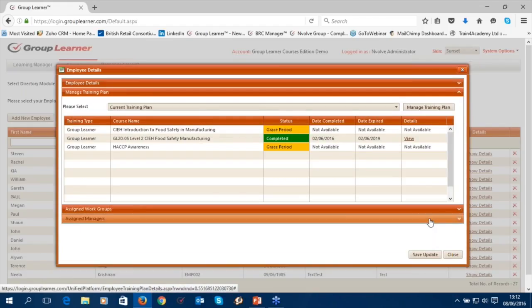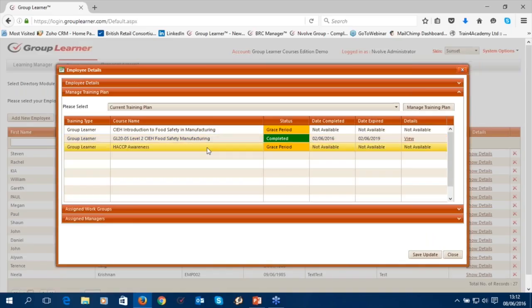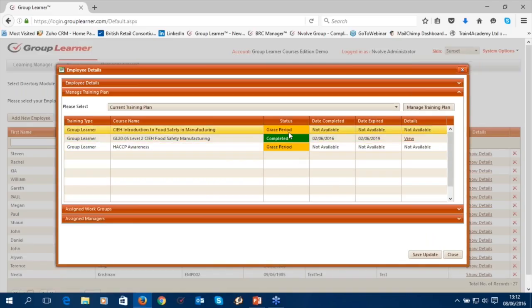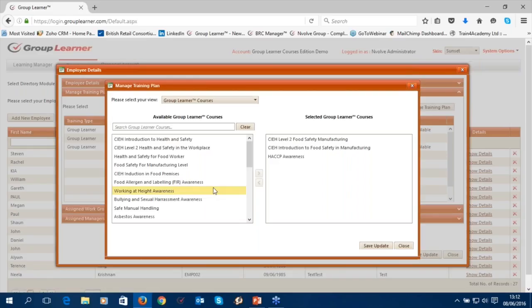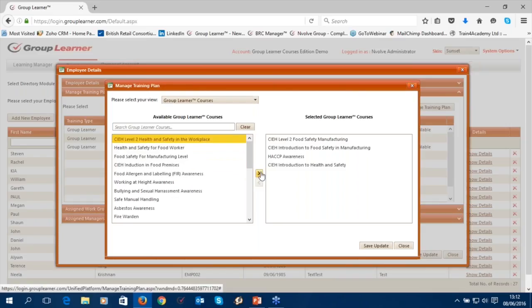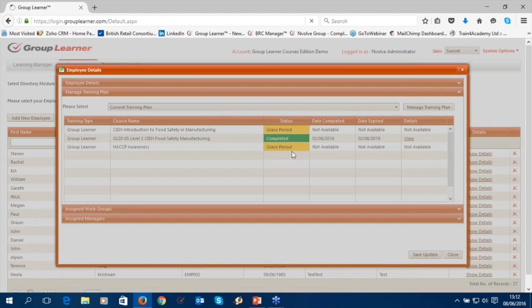So that really just shows us how we can get instant access to the information that we want. Within Kia's training plan, I can see that he's got 3 different courses that have been assigned to him. 2 are still within the grace period and 1 has been completed. I can manage his training plan from here, and let's say I've purchased an introduction to health and safety from CIEH, a license of that from the involved group. Then I can also add that to Kia's plan, save the update, and it then appears in his training plan within the grace period.